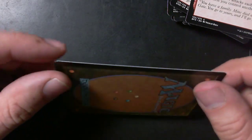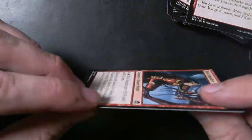See, this one's a little bent, so maybe this was used a little bit. It's also got a little chip in the side. Anyway, let's keep this ball a-rollin'.